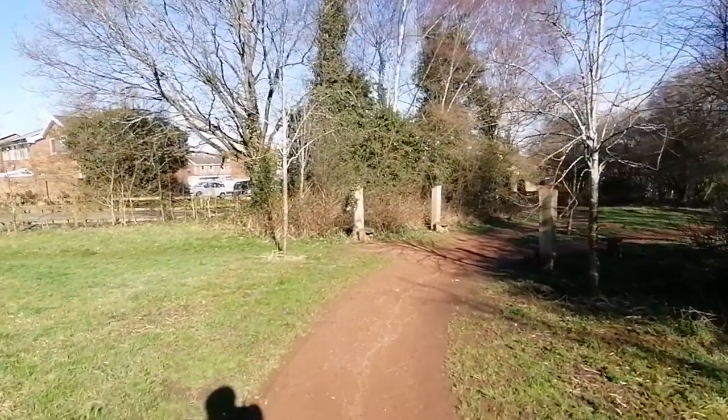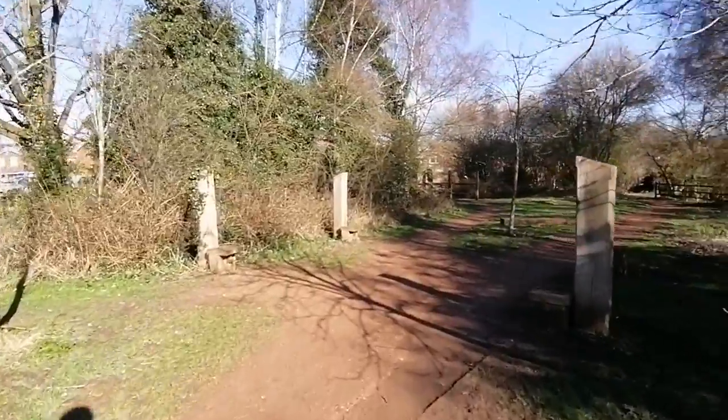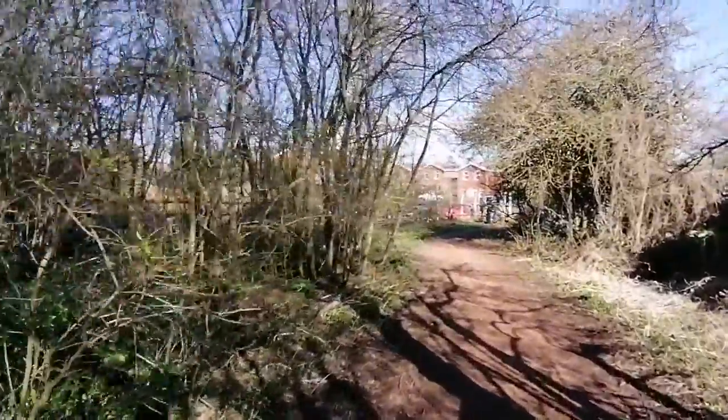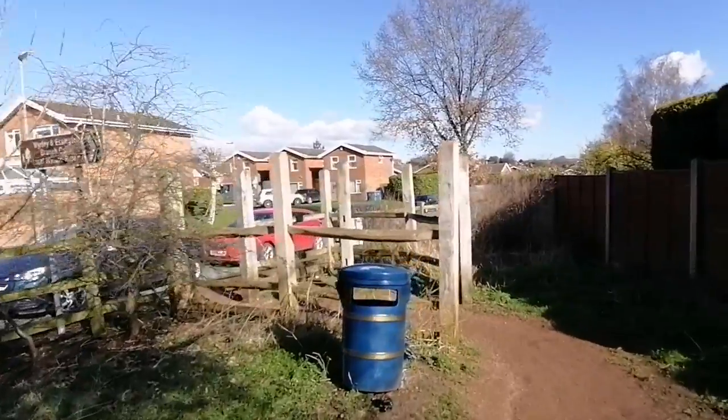And we arrive at the end of this nature reserve walk, which leads us out onto Dundalk Lane. If you turn right onto Dundalk Lane, follow it to the end and then take a left onto Landywood Lane, you'll arrive at Cheslyn Hay High Street.